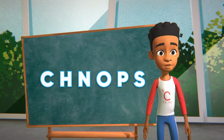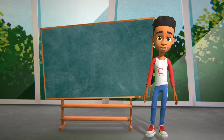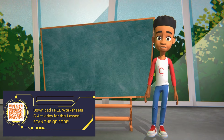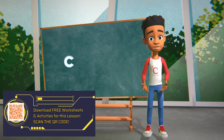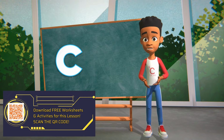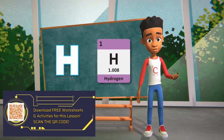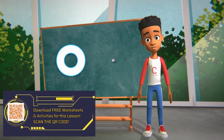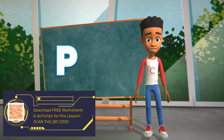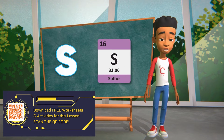CHNOPS. Okay. Now that we know the acronym, let's dig a little deeper to find out what each of those letters actually stands for. The C in CHNOPS stands for carbon. The H is for hydrogen. The N is for nitrogen. The O is for oxygen. The P is for phosphorus. And the S is for sulfur.